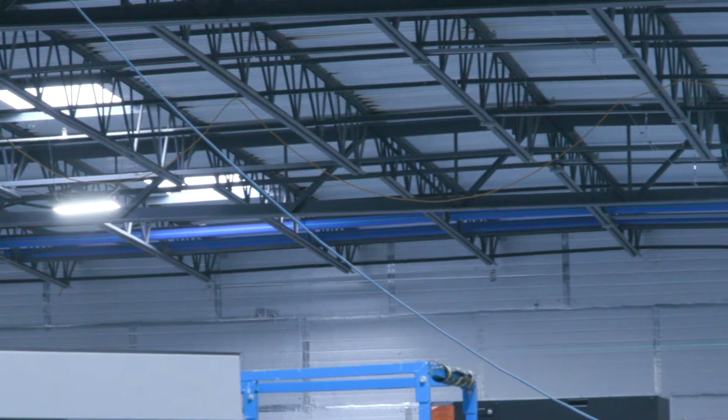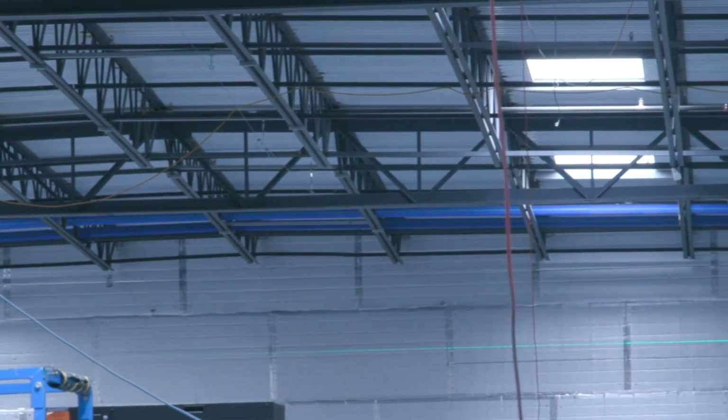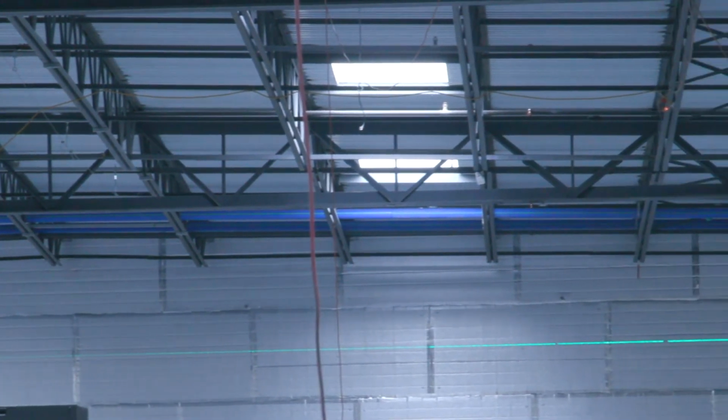So one of the cool things about this project is the roof slopes in a lot of different directions. So the pipe actually flexes to the pitch of the roof, so we don't have to use a lot of fittings.